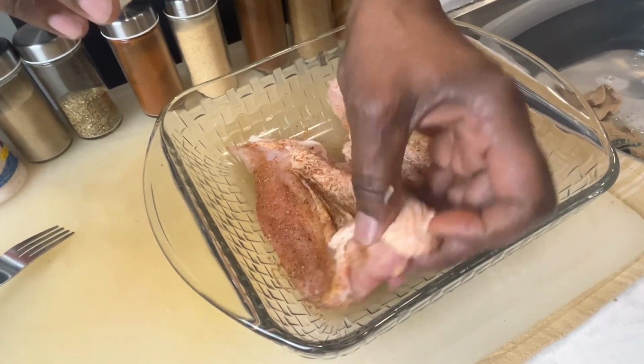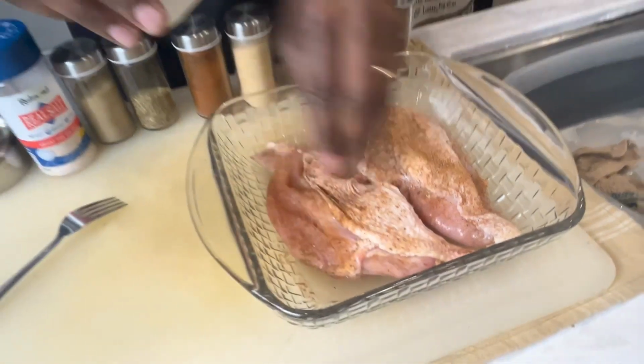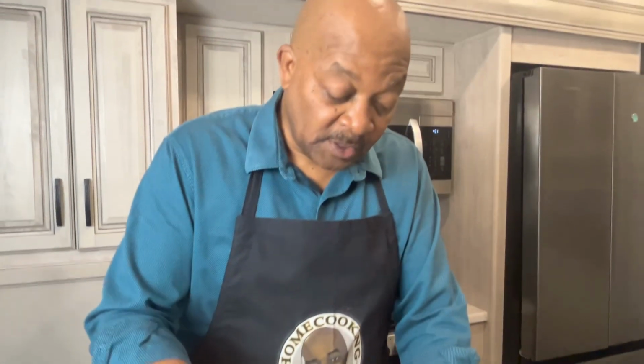So the essential items in a Cajun seasoning for me would be cayenne pepper, some black pepper, maybe a little bit of garlic powder, and paprika. Those are kind of the essentials, and then everything else is kind of an addition, like dried oregano or dried thyme, that kind of thing, are actually great to add to it as well.